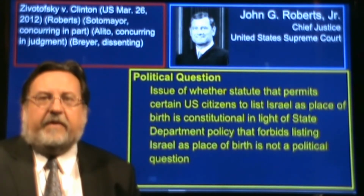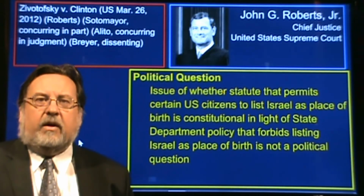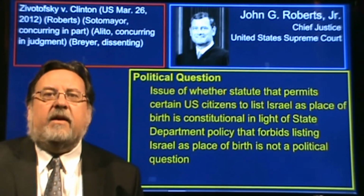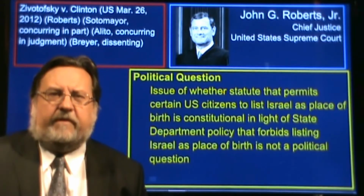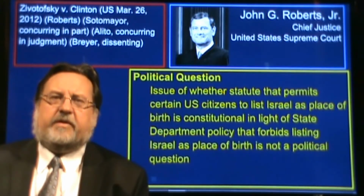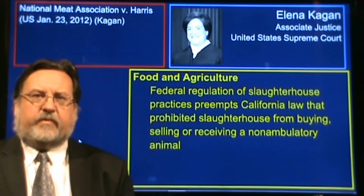The statute may in fact be unconstitutional because it violates the executive's foreign relations power, or it may be constitutional, in which case the executive is bound to follow it. Either way, the determination of a statute's constitutionality is a core judicial function, and the political question doctrine does not apply. The court remanded so that the lower courts could reach the merits in the first instance.